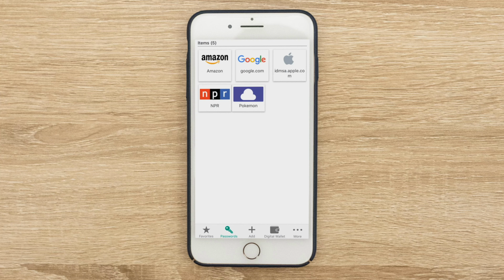So here we are checking out the Password Boss mobile application on my iPhone 7 Plus. Now you'll note here I've got 5 items on this one, because with the mobile element, you're really just going to add them as you go through it. You're not going to import from that CSV file on your phone. You can do that in one of the Mac OS apps or one of the browser extensions.